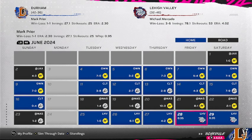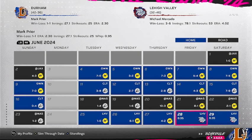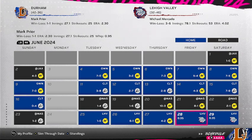Our next start will be versus Lehigh Valley. We're down to a 2.30 ERA. Not too bad here at the end of June. Next time facing Lehigh Valley, pitcher with a 4.02 ERA. Hopefully we can walk away with a better start than we did this time.